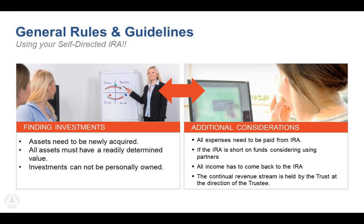Investments cannot be personally owned, so you have to make sure that anything that you're acquiring is newly acquired. You also can't necessarily say, oh, well, I own this property, I'm going to sell it to him and then buy it back. They do kind of cover that in what's called their step transaction doctrine. All expenses from any type of thing that you're doing in the IRA have to be paid from the IRA. So when you're doing a loan, you've got to make sure that the document preparation and everything else is paid for by the IRA if there's an expense for that.